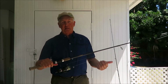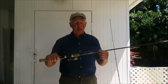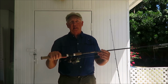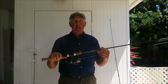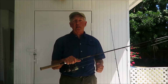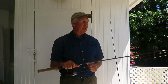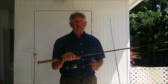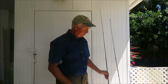The other outfit that I use is very similar. It's a Penn Conflict on a St. Croix 6 1/2 foot rod. This is a little bit more expensive, coming in at about $275. What you're really getting for the extra money is lightweight. This really shows up when you throw heavy lures for snook all day long. Those extra few ounces really do make a difference. So if you have a few extra bucks and you want to spend it, you can upgrade to this outfit. It's terrific for the money, but the other one's just fine for most anglers.